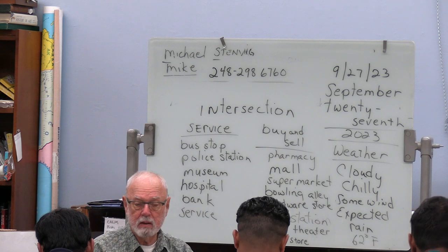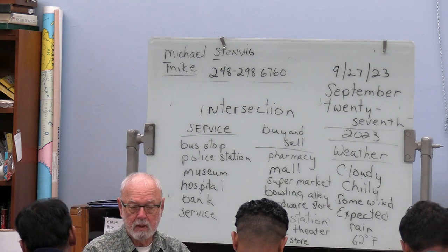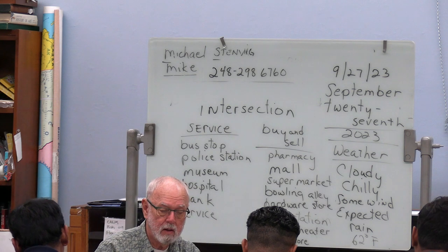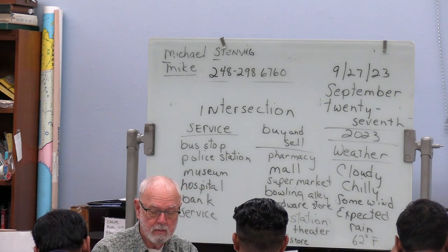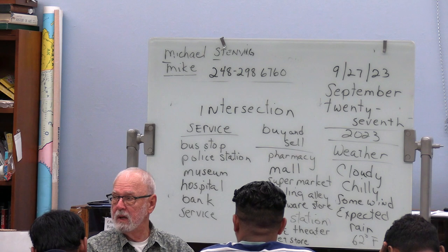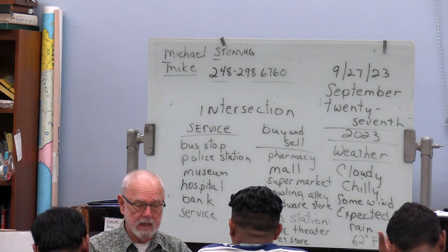Hospital? Pardon? The hospital is between front and the bus station. Hospital is between what? Bank and bus. Museum. Everyone, museum.